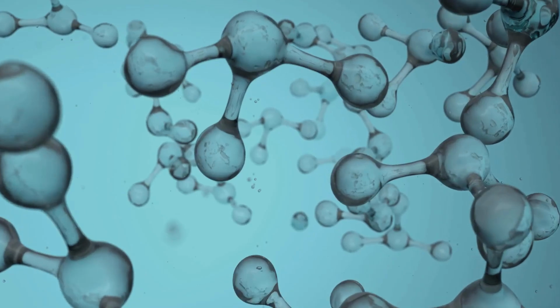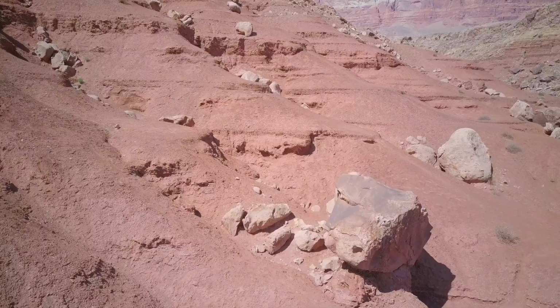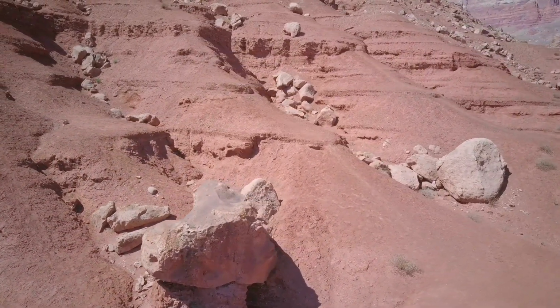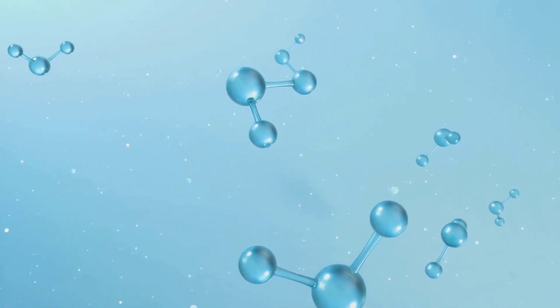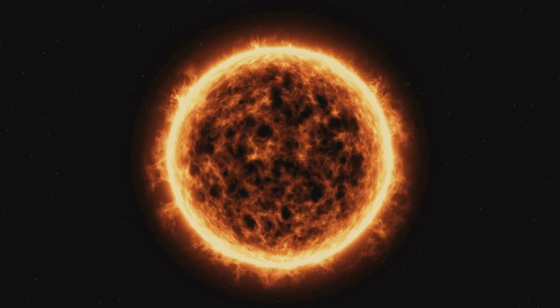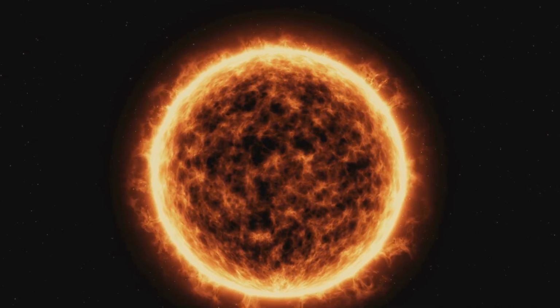Imagine a strong wind persistently eroding a sand dune, carrying away the lighter particles while leaving behind the heavier ones. Over billions of years, this process, known as atmospheric escape, has likely contributed to the significant loss of water from Venus. Water molecules, when broken down by intense solar radiation into their constituent hydrogen and oxygen atoms, are more easily stripped away by the solar wind in the absence of a protective magnetic shield.